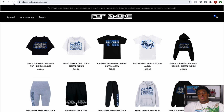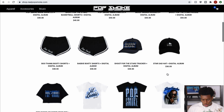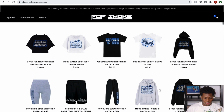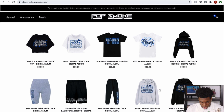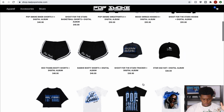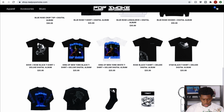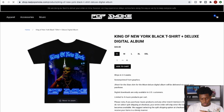Okay, so let's go ahead and get started. As we can see, we got the Shoot for the Stars crop top, mood swing. So we got 1 row, 2 rows, 3 rows, 4 rows, 5 rows, and 6. Something I'm gonna go ahead and say straight off the bat: I did not know it's this. On StockX right now, I'm gonna go straight to the piece. This piece right here, that's going for about $25, right?